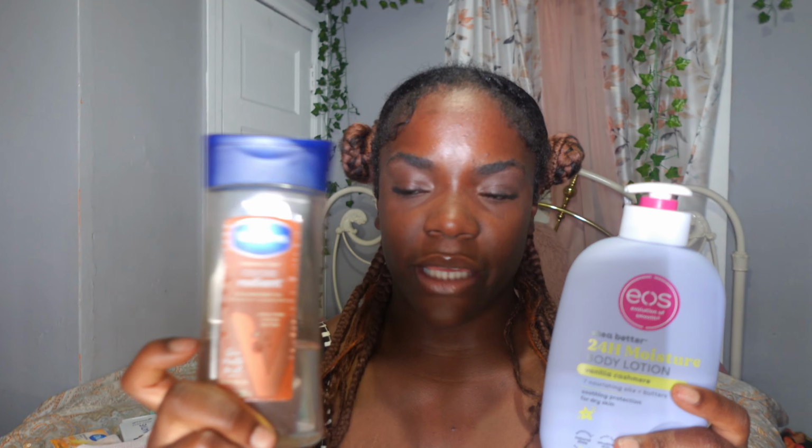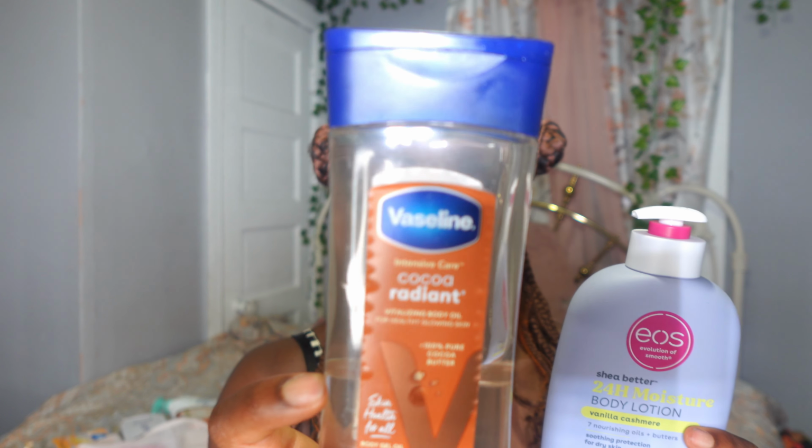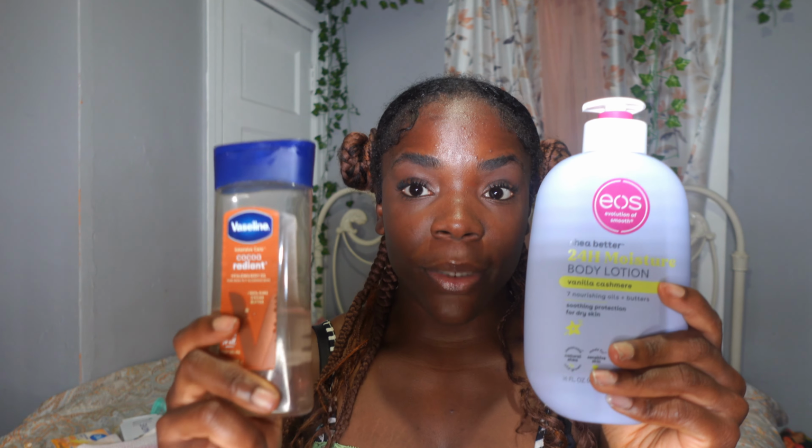This is what I use. I use 2 pumps per my body per day. This is what I do. I take one whole pump. I take a little bit. This is Vaseline Cocoa Radiance. One pump, a little bit of this, a little bit. Because I sweat, so I don't want too much in the summertime.